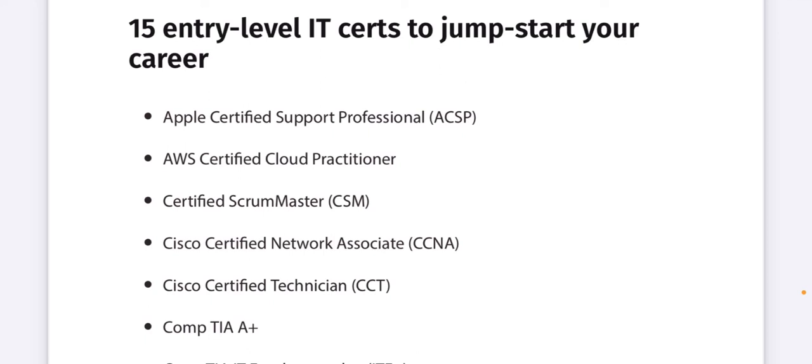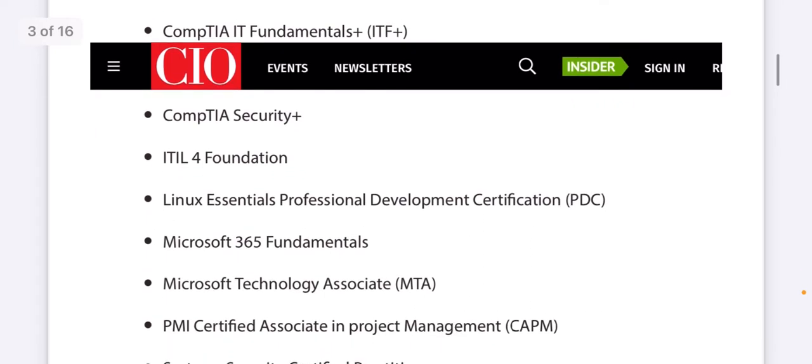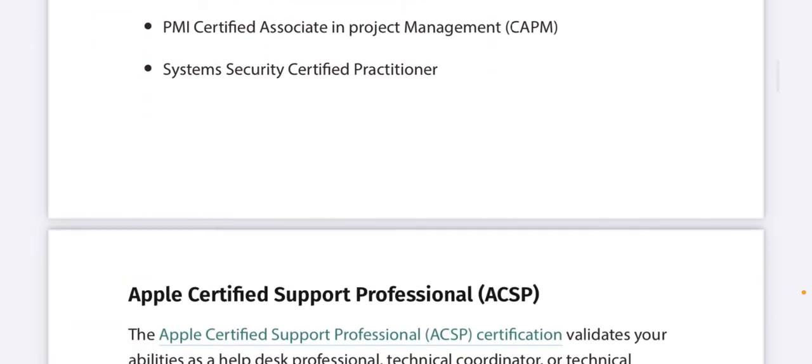Apple Certified Support Professional (ACSP), AWS Certified Cloud Practitioner, Certified Scrum Master (CSM), Cisco Certified Network Associate, Cisco Certified Technician (CCT), CompTIA A+, continuing, CompTIA IT Fundamentals Plus (ITF Plus), and you don't see it, but it's CompTIA Network Plus behind that CIO image there. CompTIA Security Plus, ITIL4 Foundation, Linux Essential Professional Development Certification, Microsoft 365 Fundamentals, Microsoft Technology Associate (MTA), PMI Associate in Project Management, CAPM, or Certified Associate in Project Management, System Security Certified Practitioner.